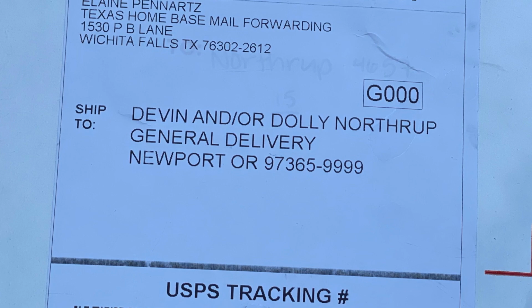For items that come through the United States Postal Service, there is a service called General Delivery. The way it works is you just put your name, instead of a street address, you put General Delivery, and then the city and zip code, and it will just be held at that post office. Just go give your last name and you pick it up. It's free. I think they hold it for about 30 days or so.